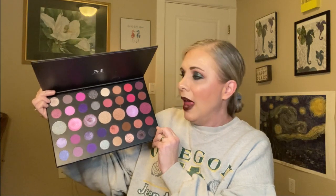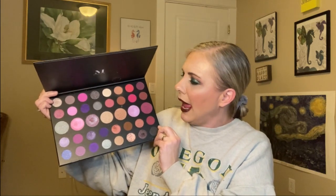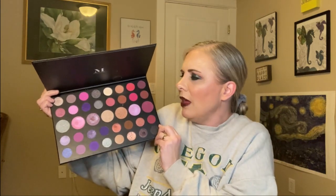And I really like the quality and the performance of this palette. Now, I have not used this in a long time, but looking at it now, I think I really am going to be getting this out and playing with it soon. So I just felt like if I wanted a purple color story, which I have to have one because I love purple shadows, this would be the perfect palette to satisfy that need in my collection.